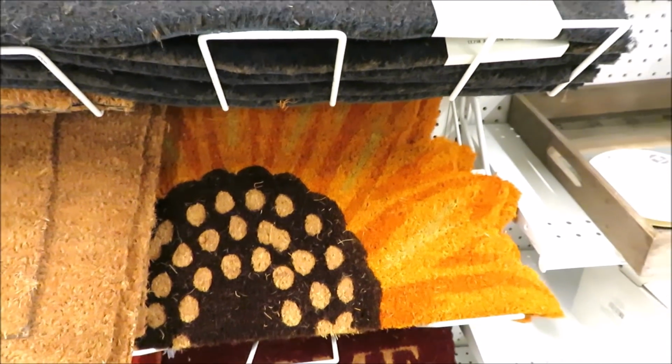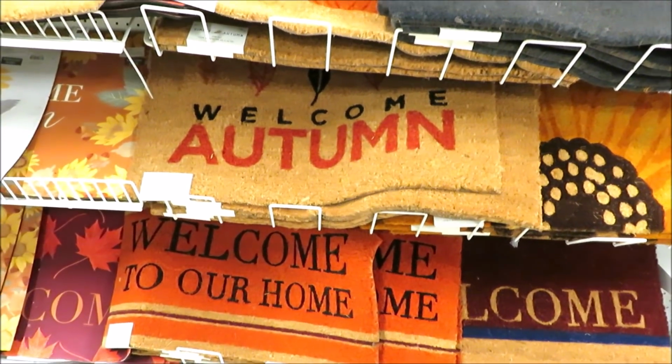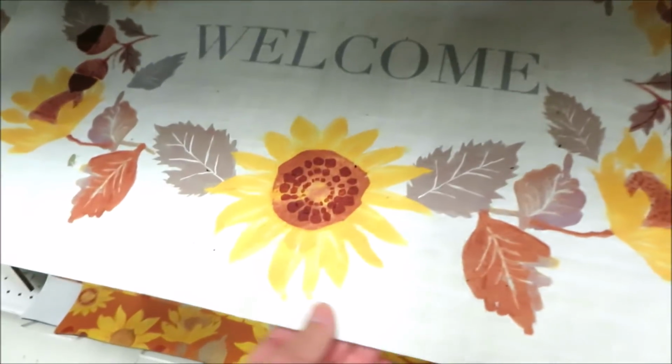Going along with those, they have lots of front doormats in different coordinating patterns to go with the flags, the different color schemes, and lots of different sayings on those. I think this one with the home on top of the pumpkins is my favorite.